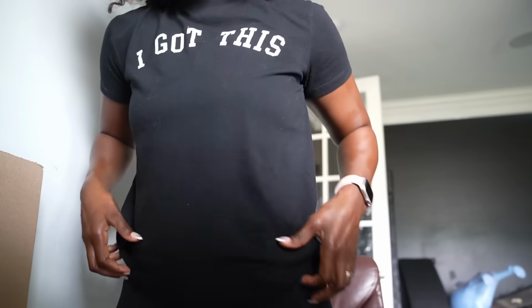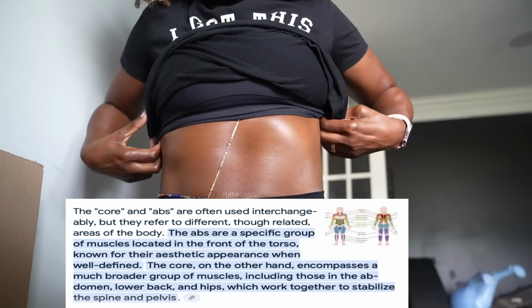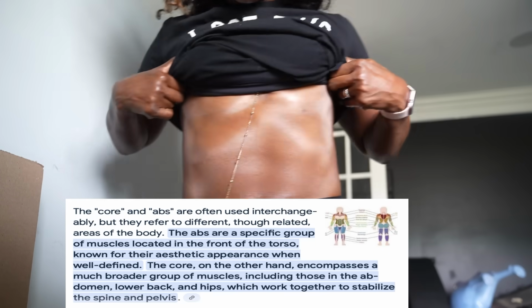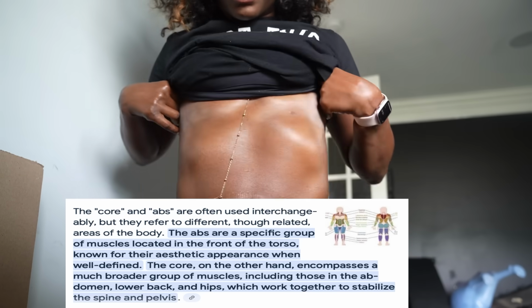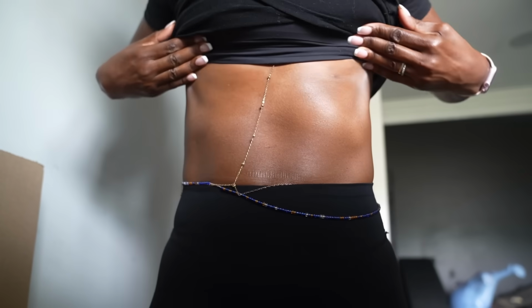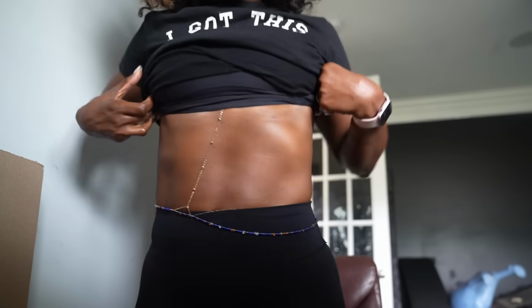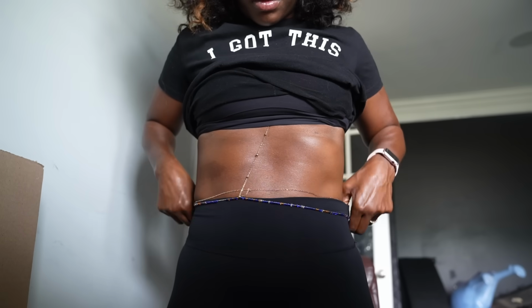Welcome back. Today is the day I'm going to show you how to get a six-pack. If I can't show you how to get a six-pack, I'm going to show you how to get a strong, mean one-pack. Today, I'm also going to tell you the difference between core and abdominals. Most people think that working the core and working the abdominals are the same thing, okay? So think about this. Core is for stability, and your abdominals are more visible, okay?